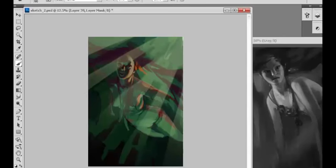With large brush strokes, I'm focusing on how light affects the volumes, and I'm painting more on the face and on the body.